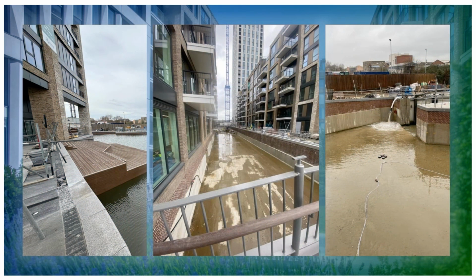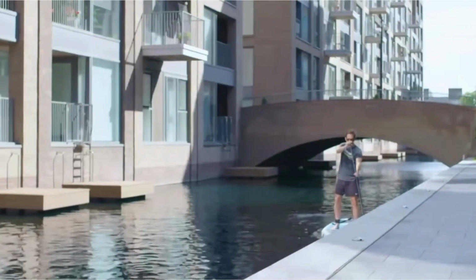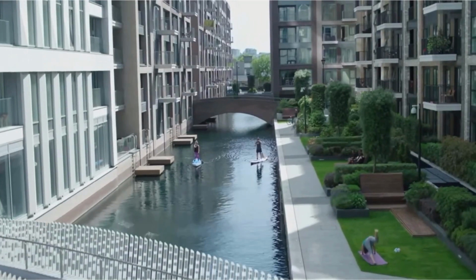These new features were constructed as a continuous concrete structure. In order to not place pressure on the local network, the canal has also been designed and constructed to act as an attenuation tank, holding storm water. In addition to this, the feature also serves as a place for nature and community to thrive.